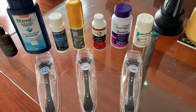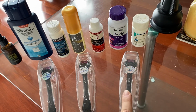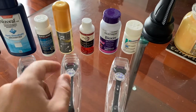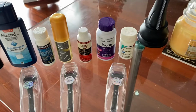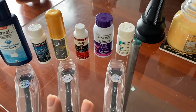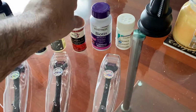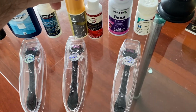So I microneedle the front and the back, and then in the mornings I spray minoxidil 5%. Wait, sorry about that, backwards. In the mornings I spray the 15 or 10%.